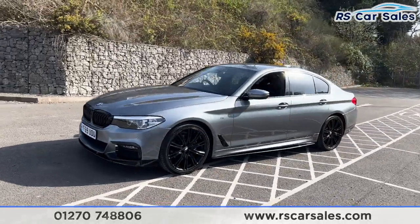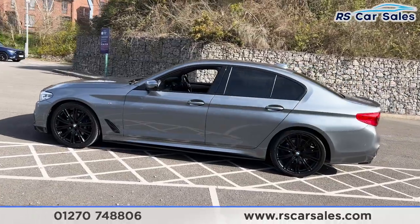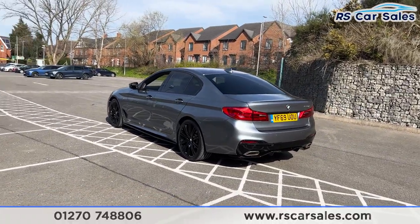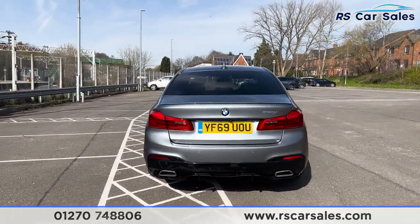splitter, side skirt extensions and also a rear diffuser. We have the blacked out silencer with the black M Sport kit and the black wheels. You get your privacy glass on the rear with your black window trim. You do have your front and rear parking sensor with a rear reversing camera. And you also have your exit exhaust flush with the rear bumper and the rear diffuser.